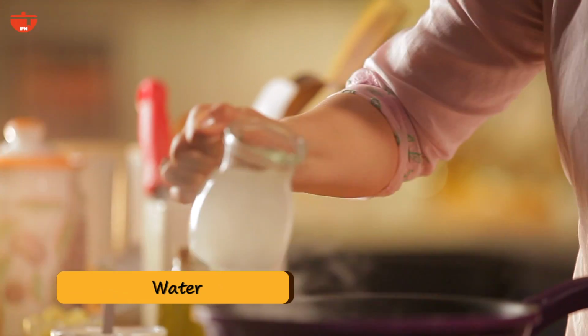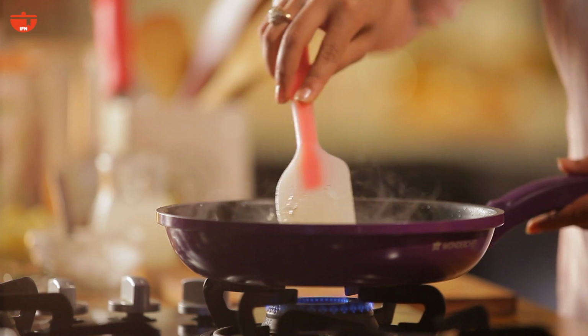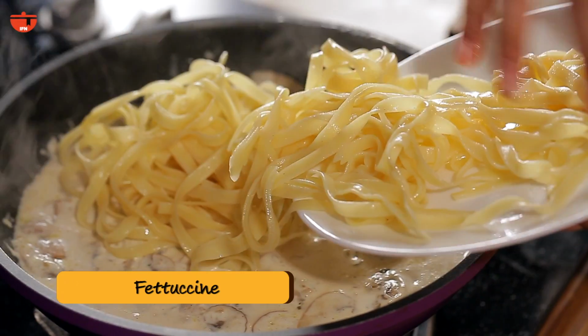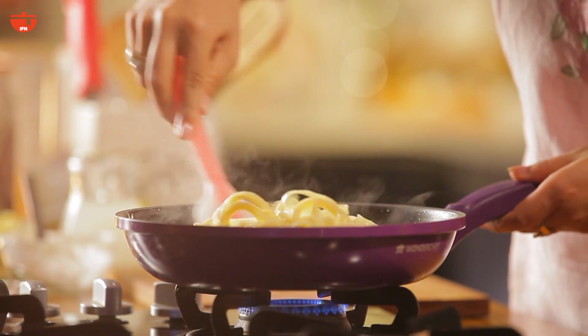And add a bit of your pasta water. A very little pinch of nutmeg powder. Give it a stir. And now for your boiled fettuccine. Just drop it in. Stir your pasta into the sauce.